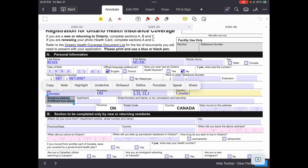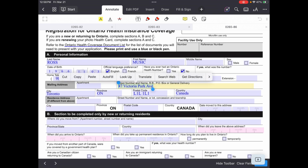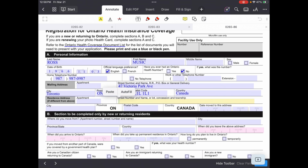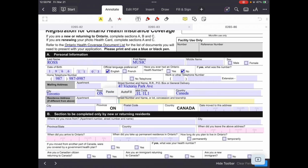Then it's asking for residence address. If your residential address is the same as your mailing address, you can just leave these parts blank. You don't have to answer any of these sections and move on to this section right here, date moved to this address. If your residential address is not the same as your mailing address, you want to go ahead and include it here. Keep in mind, your health card will be mailed to the mailing address that you're providing, not the residential address, if the residential address is different from your mailing address.